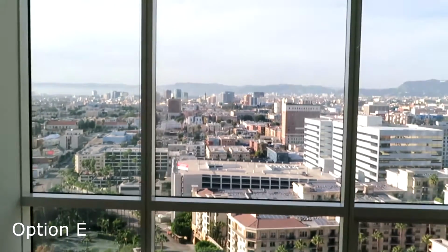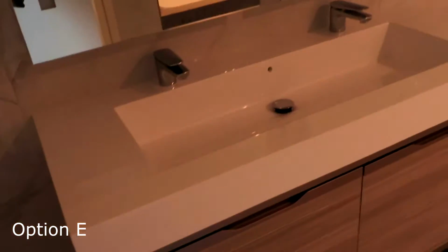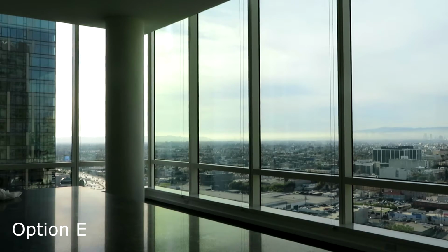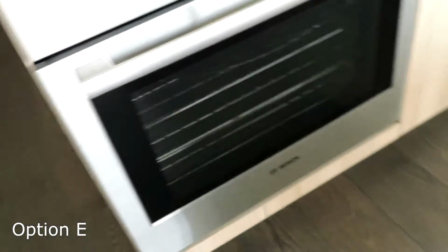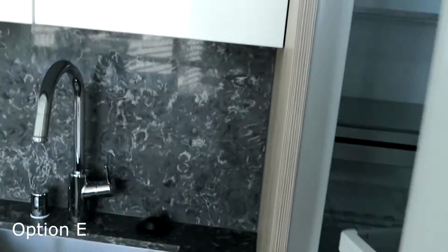This one is a smaller room, which could be the YouTube room. Wow. Wow. This is amazing. This is amazing. Wow. And then they have the appliances. Dishwasher. Now these are brand new homes. The refrigerator.